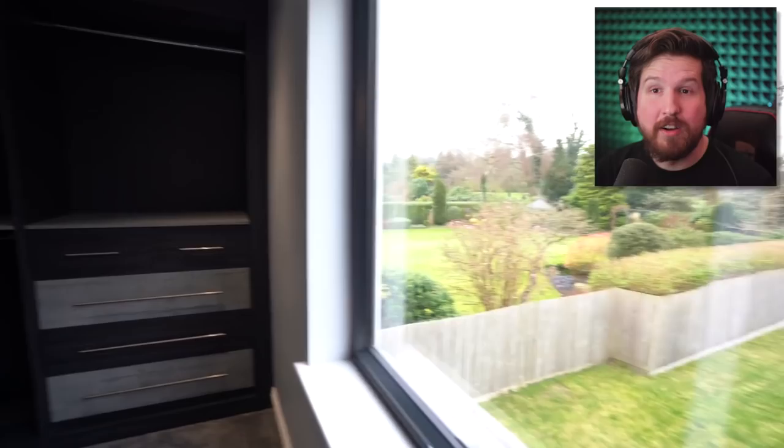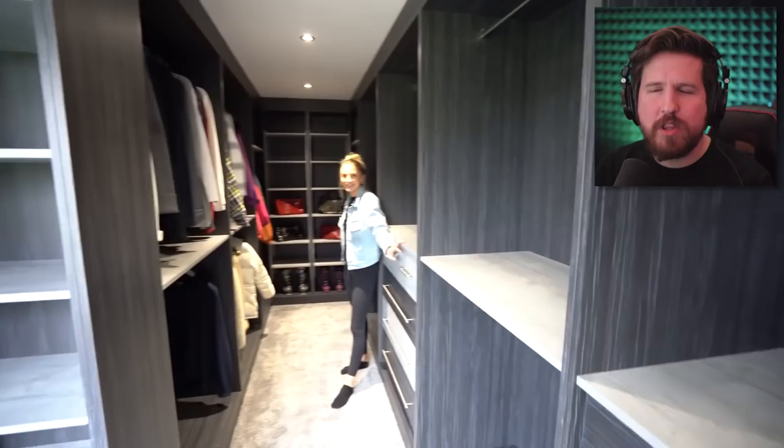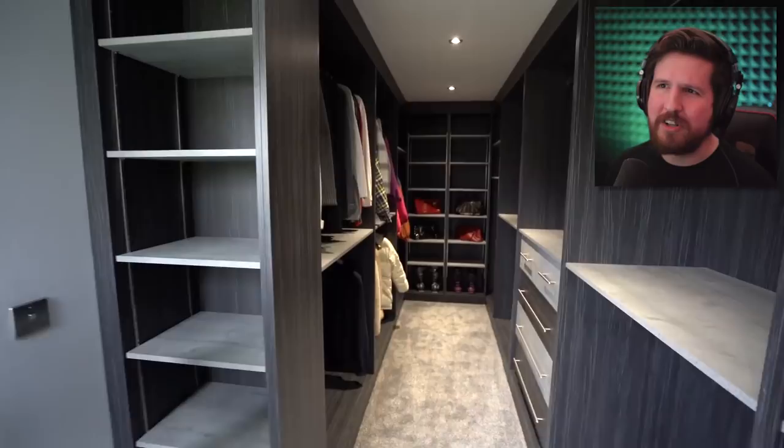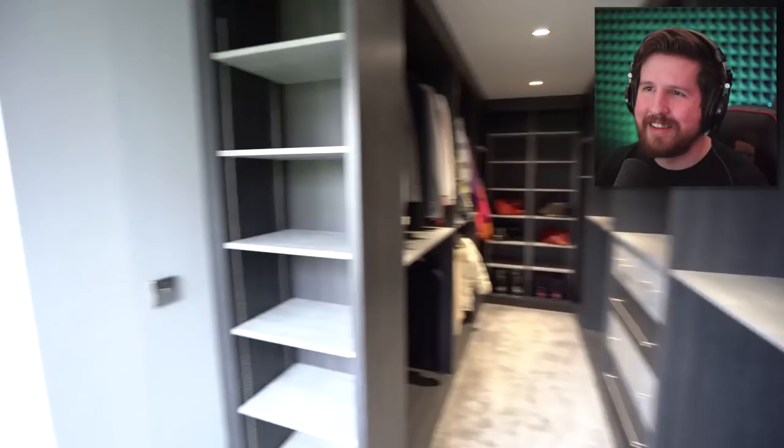Oh, what is this? Here's the wardrobe. I'm sorry, you're telling me the owner lives here? This is big. Wait till you see the master bedroom. Oh, they live in the master bedroom, surely. No one lives here. What is this? This is crazy. Don't show us this. Don't show us this. Everything in here, automatic light. This room is currently used as a gym.